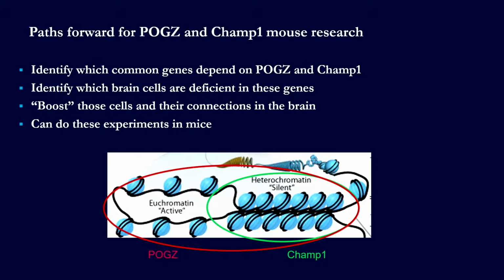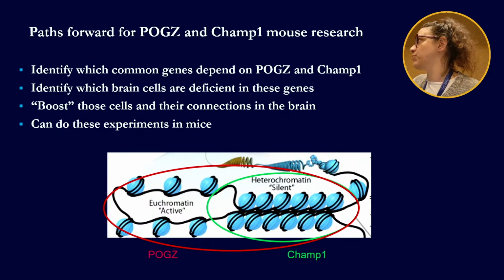Okay, so where do we go with POGZ and CHAMP1 research? We are interested, like we did for POGZ and ADNP, to identify common targets for POGZ and CHAMP1 by catching these proteins in the act of regulating the same DNA sequences and the same genes. And then we want to identify which are the brain cells that are deficient in these genes. It's not going to be every single brain cell in which these proteins are acting. And so we want to identify what are the neuronal subtypes which are deficient in these genes, and then maybe try to boost these cells and their connections in the brain and the expression of these downstream targets in these. And we're very excited to do these experiments in mice.